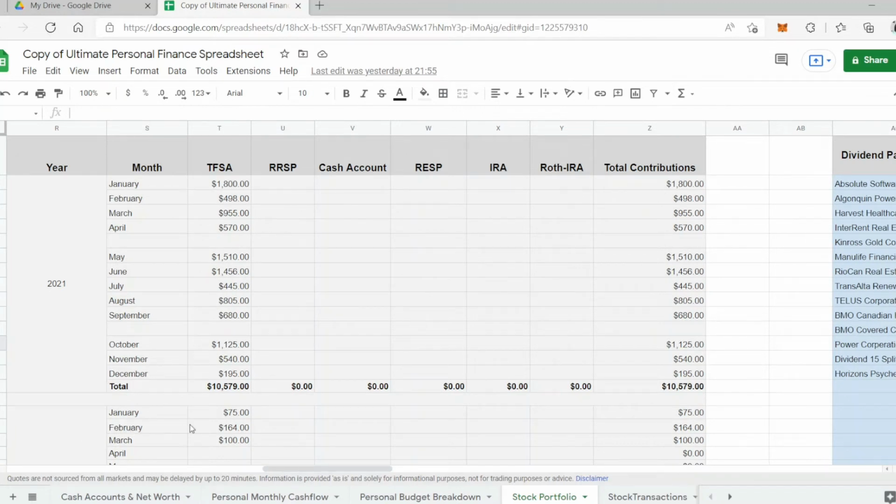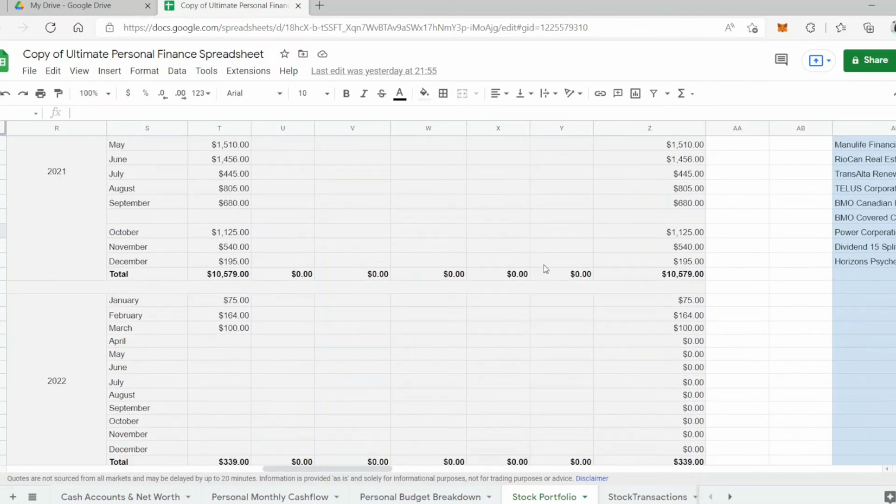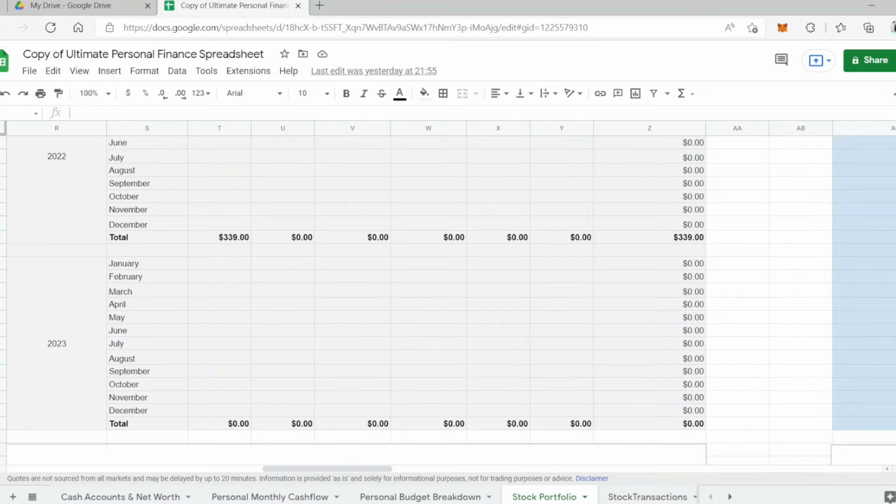So now for the months of 2022, you can see in January, I invested $75. Now we know that the markets have been very volatile, so I've reduced the amount of money I've invested, but I'm still investing to take advantage of the dips, right? But I want to see how far this reduction or volatility is going to continue. In February, I invested $164, and for the month of March, I invested $100 so far. Okay, so that's my investment for this year so far.